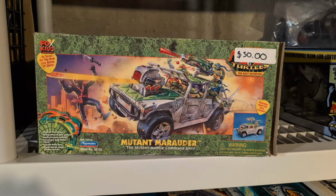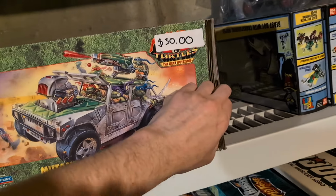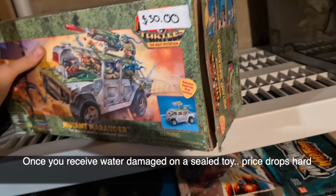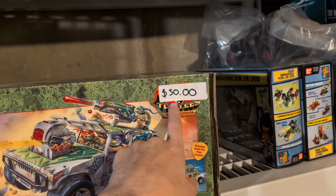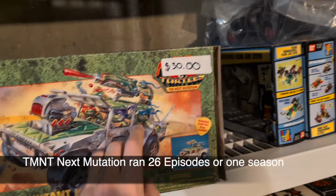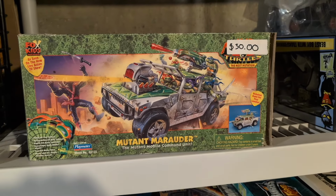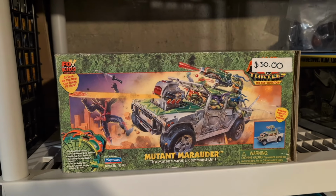So we are off to the Mutant Marauder. This was dead stock sealed, but it looks like I got a little humidity damage here, and it's coming apart. So technically still sealed. Look at that, $30. I don't think I paid the 30. That's kind of crazy that it's marked like that. It's pretty expensive for mid-2000 purchases.